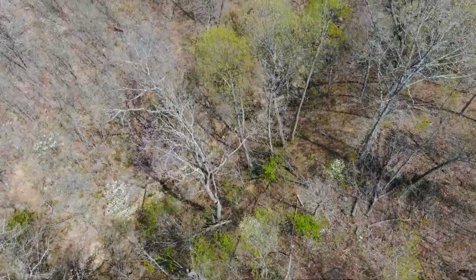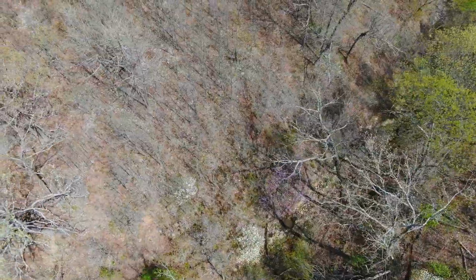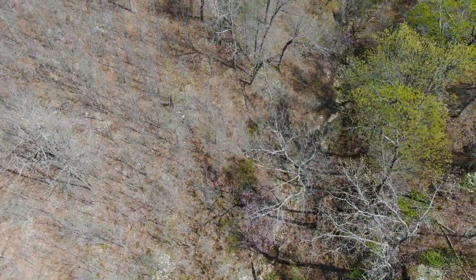Quite sure this would be a seasonal creek or a wet weather creek. It had water in it when we were out there. But it also had rained a couple days before we were out there.